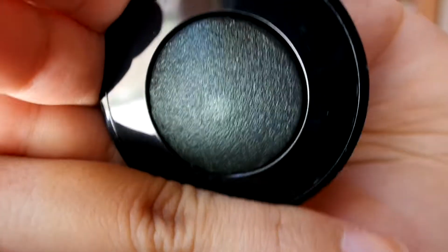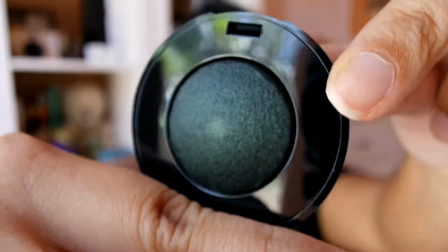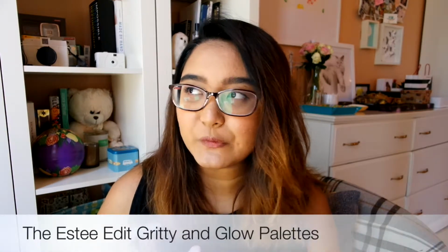It's this almost deep emerald, almost like a black and green, which reminds me of the shade that is in the Estee Edit, one of those glow kits. What is it called? It was the Estee Edit Gritty and Glow eyeshadow palettes and face palettes. I remember I bought those, I think it was in the UK. Pretty sure I bought those in the UK, and it has a shade that looks like this, but it looks amazing.